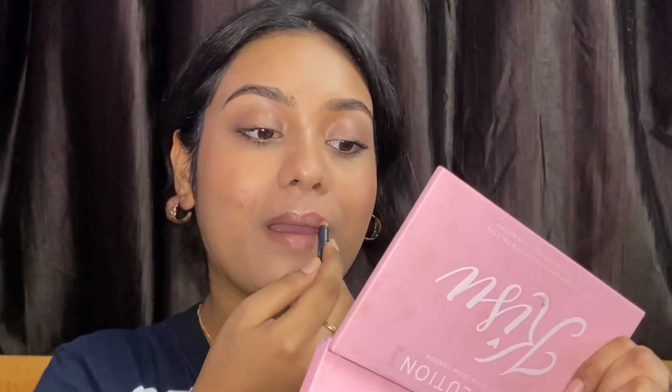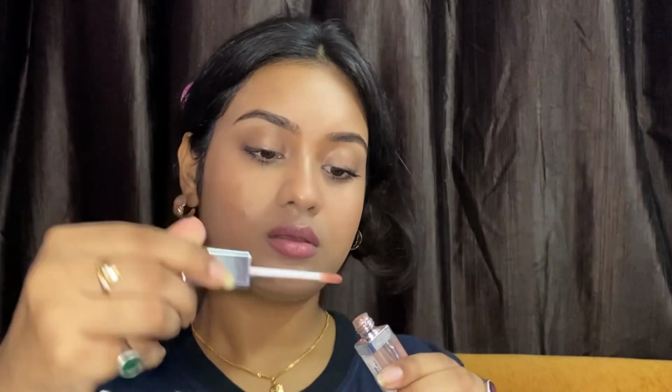Now moving on with lip liner, this is my trick. I like using a lip liner and just using my fingers to spread it out and let it be. Or you can also use a gloss. Nowadays I love using lip glosses. So yep, that's it.